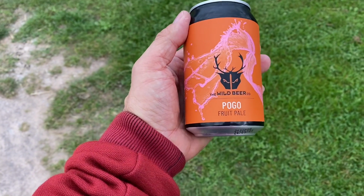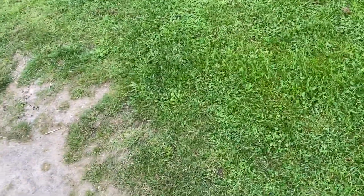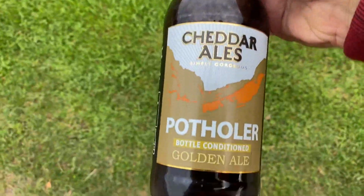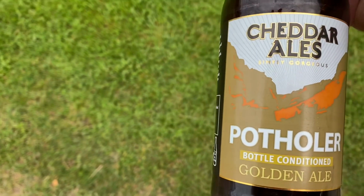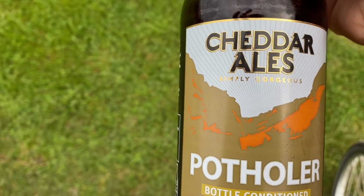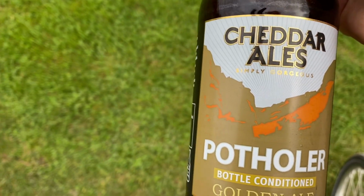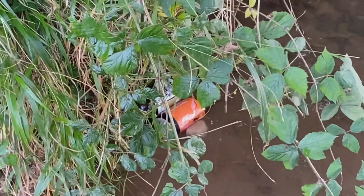And there is the local beer, a Pogo Fruit Pale for later, and Cheddar Ales, Portola Golden Ale. So I'm going to have to whip back to the tent, pop these in the river to keep them chill. Hopefully nobody walks past and sees them in the next hour or so while I nip down the pub. Of course, it's a proper ale night, this one. It's one of the advantages of not wild camping. Right, so there's the beers stashed for later.